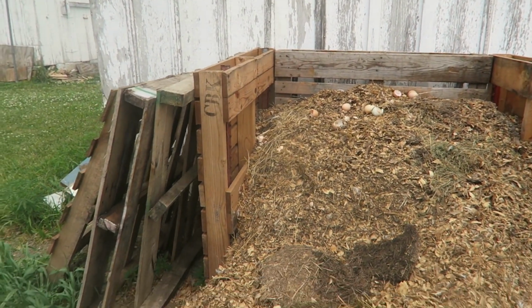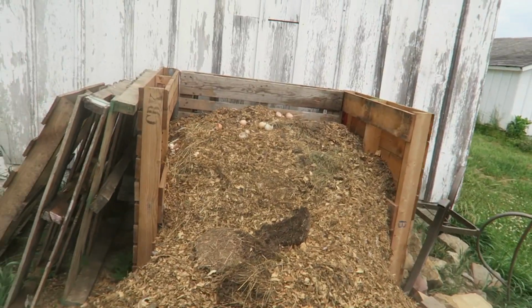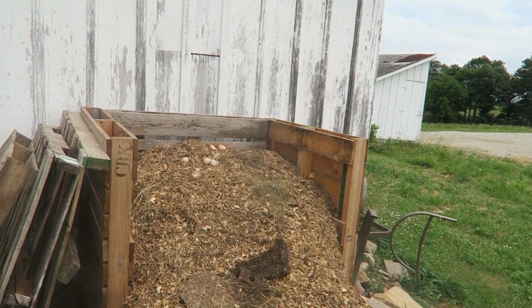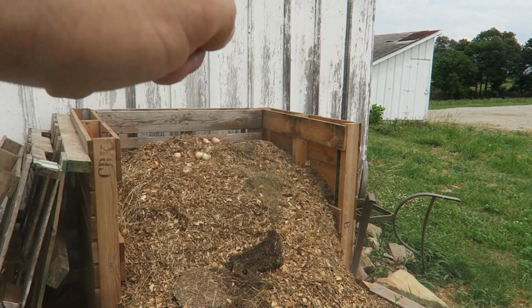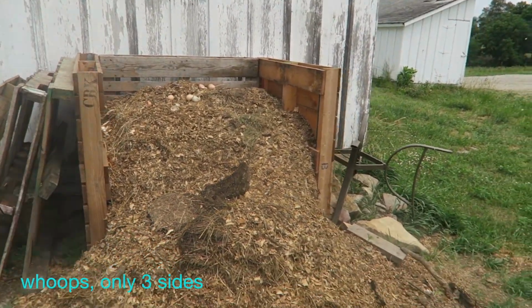So I need to come out here and probably stir this up. Of course, we did the off-grid with Doug and Stacy, or Justin Rhodes compost bin here with the pallet wood on four sides with the T-posts supporting it inside.